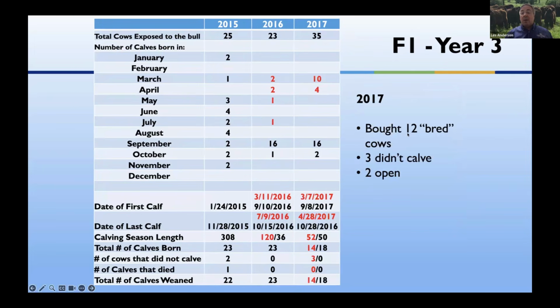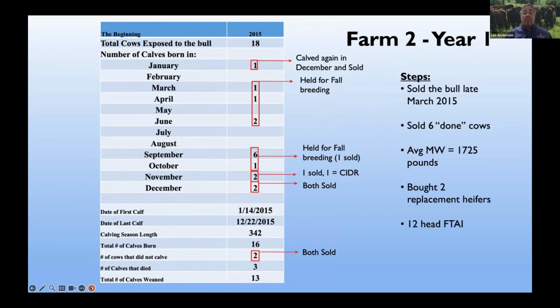In 2017, he bought 12 bred cows, but 3 of them weren't bred. They came up down here as not calving, but everything else we got to calve in 2 very well-defined 50-day windows. He did end up having 2 open cows out of those 3. So there was a reason those rascals were at the stockyards. So with just a little bit of planning, a little bit of management. Also, we implemented great health programs. Every bull passed the BSE, all those other things. But this is what you can do with a little bit of planning and a little bit of dedication.